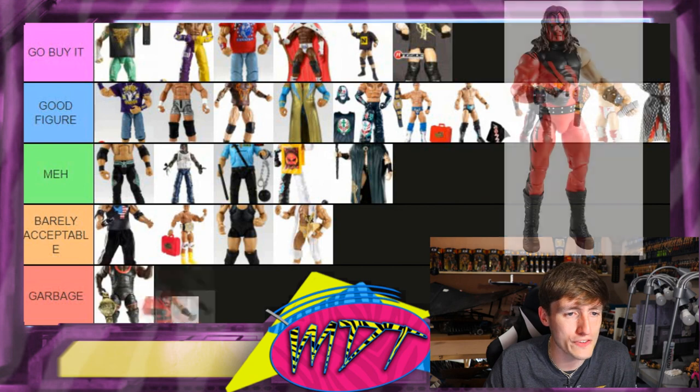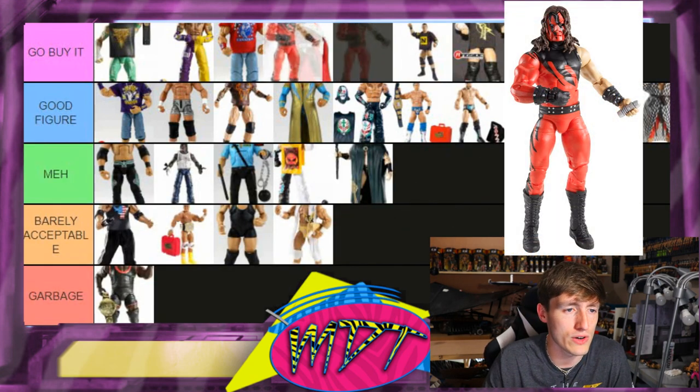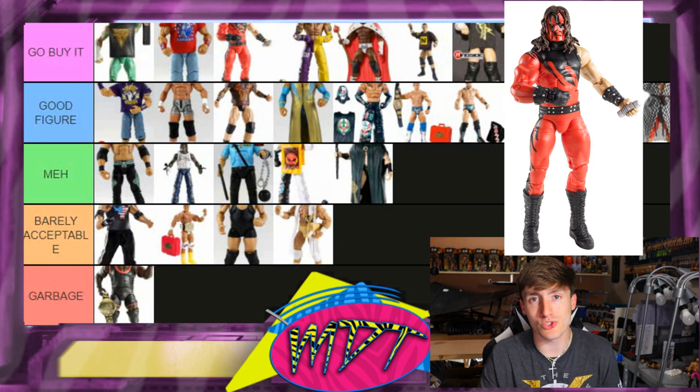Next up is Elite 12 Kane. I think you have to go buy it just for the simple fact that it's Elite 12 Kane. I'd put him on up here. I'd put him up there. I don't know. I like the John Cena a lot. I don't know if he's the best one, but Elite 12 Kane's really good.